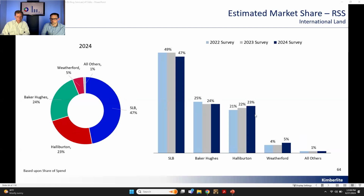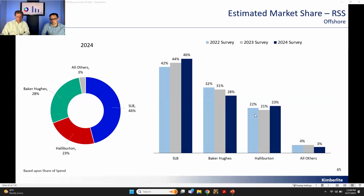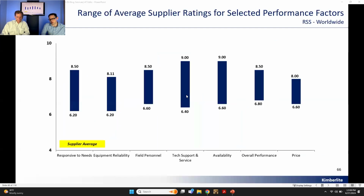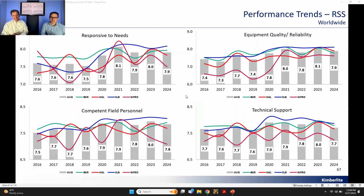Internationally and offshore, again, the market's really consolidated to the big 3, but internationally, you see Weatherford continuing to gain some prominence, particularly in the Middle East, delivering strong value. Yeah, I think it's the first time I've ever seen the North American market be consolidated more than offshore and international. Exactly. And rotary steerables are a really difficult technology to consistently perform in.